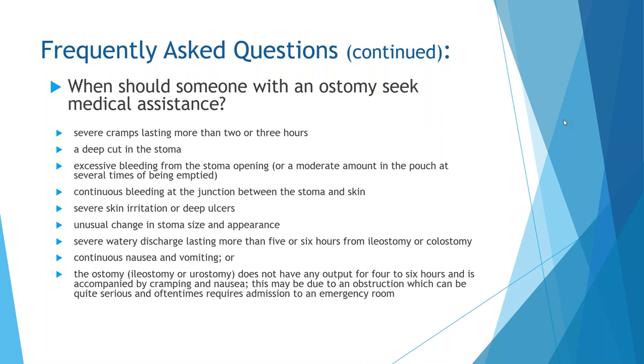But there are circumstances where perhaps someone's pouch would not be staying on as well as they had previously, and they would say, geez, there's something wrong. And they would need to be followed up by their provider or their wound ostomy continence nurse for treatment for that. Unusual changes in stoma size and appearance can happen over time, and a patient certainly would know if there was a specific change that didn't look normal. If someone happened to be in an assisted living facility that went to a memory care unit, the staff would certainly recognize that it was a particular oddness that wasn't apparent previously and seek primary care consulting.